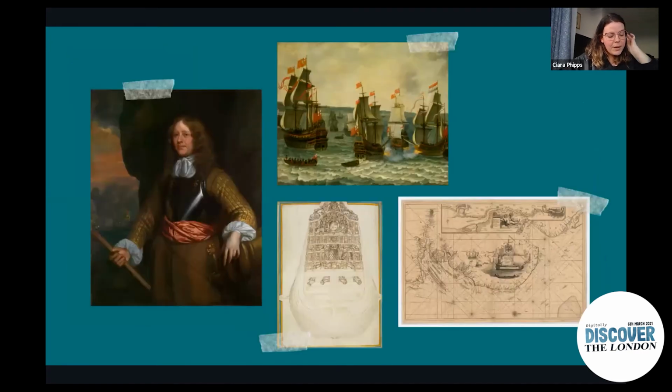So we used contextual imagery and paintings in the space to provide another dimension to the narrative and to provide some visuals for the ship itself, for the captain, depictions of the Anglo-Dutch War from the National Maritime Museum, but also from some other collections as well.